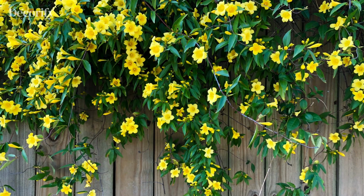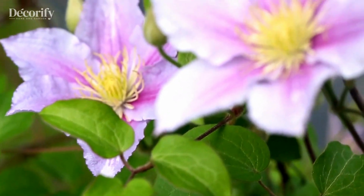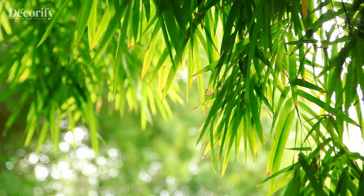So there you have it, 8 fast-growing plants that can turn your fence into a lush, private paradise. Whether you want flowering vines, evergreen hedges, or tropical flair, there's something here for every style and climate.